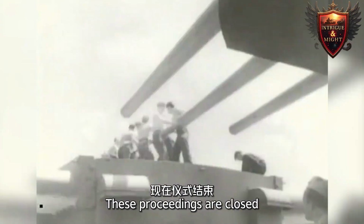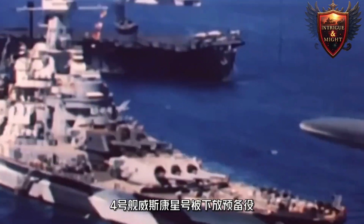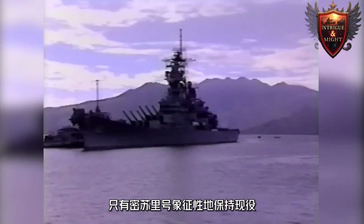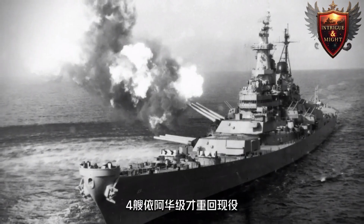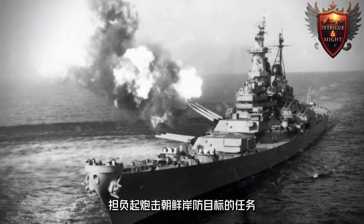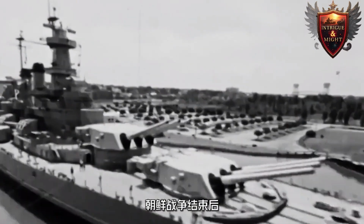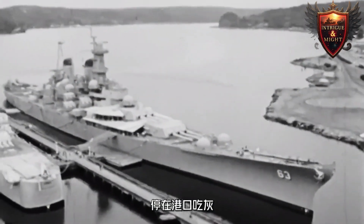Number 2. After World War II ended, the Iowa-class battleships lost their purpose. The lead ship Iowa, second ship New Jersey, and fourth ship Wisconsin were placed in reserve. Relegated to the sidelines, only Missouri remained symbolically in service. Until the Korean War broke out, all 4 Iowa-class ships returned to active duty to provide naval bombardment against North Korean targets.